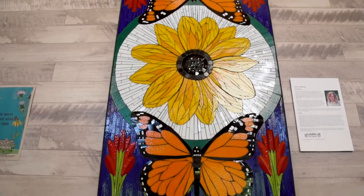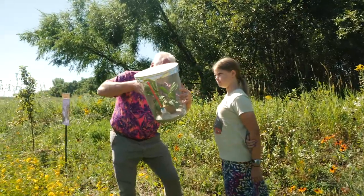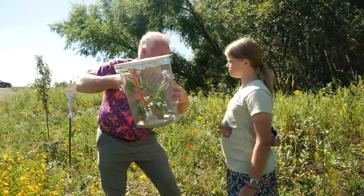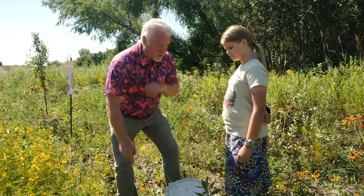See the butterfly in there? It's right there. All you're going to do is I'm going to take off the lid, and you're going to put your finger there and let the butterfly crawl up on your finger. And then you're going to slowly set it down on one of these flowers, okay? Think you can do that?